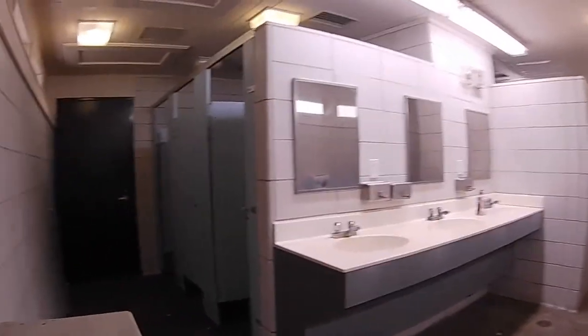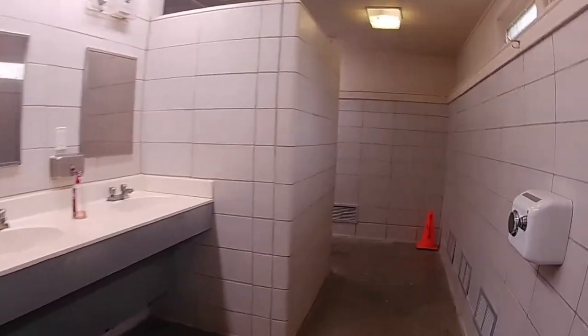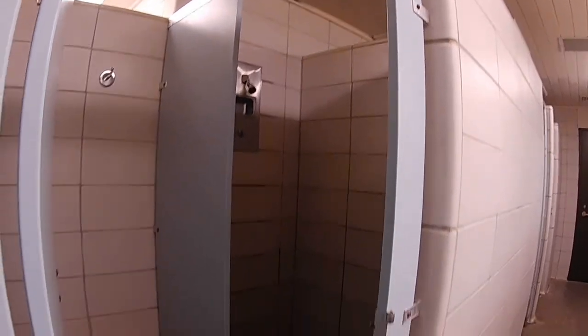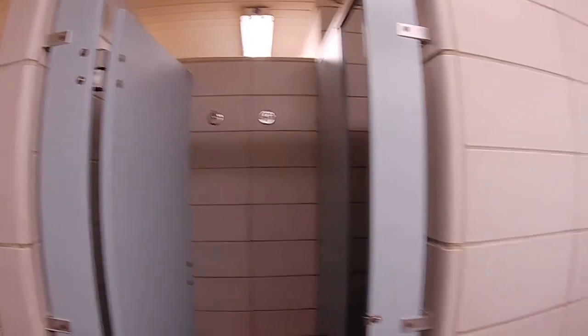I don't know if I would necessarily use them, because I don't really need to use them, but I guess in a pinch I would. It was, like I said, a Sunday afternoon, so I don't think anybody has gotten in there to clean them, but they weren't too bad. They were your typical state park bathrooms.